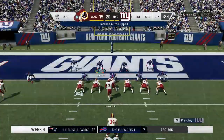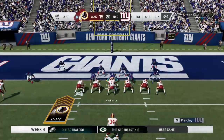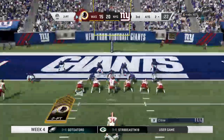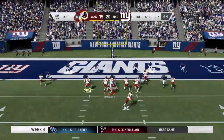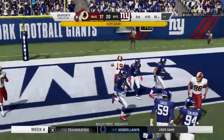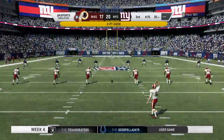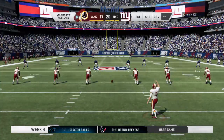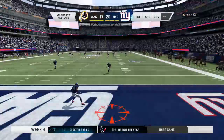Now the Redskin offense will stay out there and go for 2. Looking to throw, Haskins, and he'll get in for the 2 points. And that'll cut the deficit down to just a field goal. So just a 3-point game now as they send this one away.